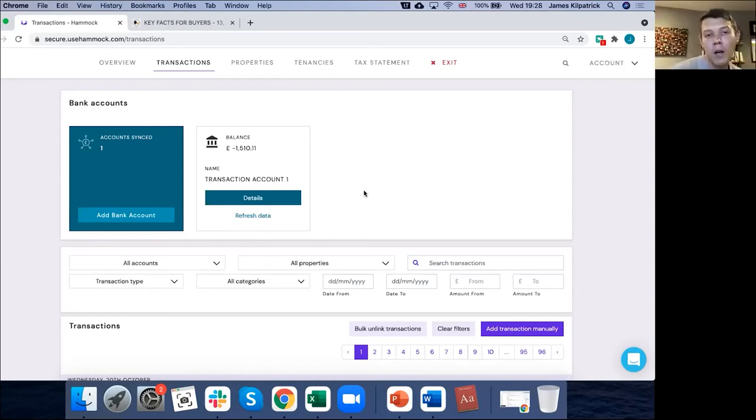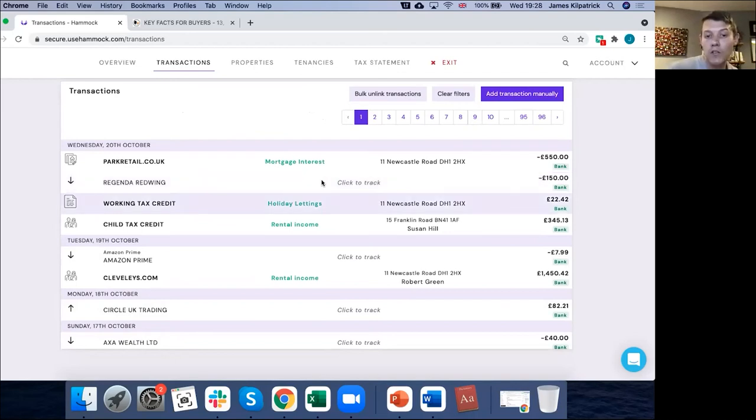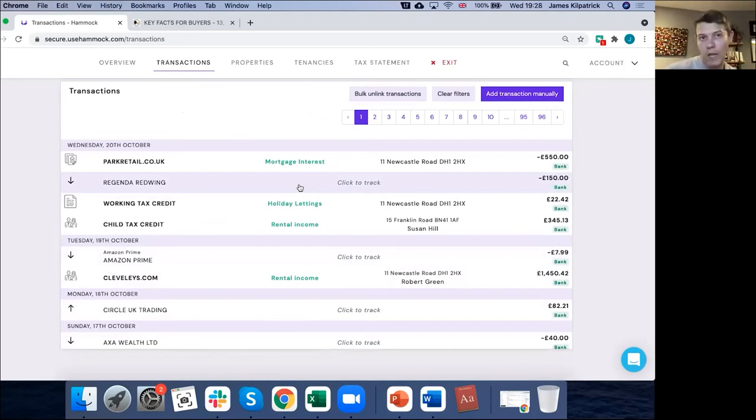Okay, well, I might answer both of these anyway, just in case. But to the first one, to use this example, you can see that there's transactions here that are not categorized. They just say click to track. So you can just leave them like that. They will then not feed your P&L. They will not feed your tax statement. They are ignored for the purposes of Hammock. So you don't have to do anything.